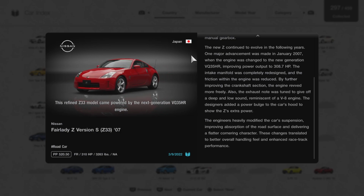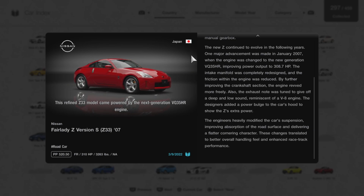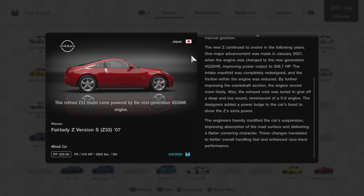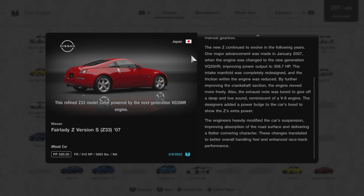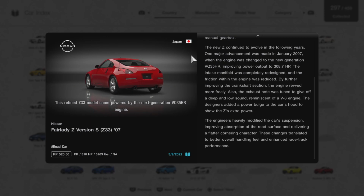The designers added a power bulge to the car's hood to show the Z's extra power. The engineers heavily modified the car's suspension, improving absorption of the road surface and delivering a flatter cornering character. These changes translated to better overall handling feel and enhanced racetrack performance.